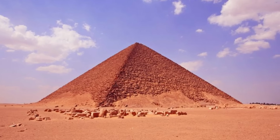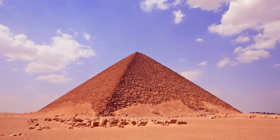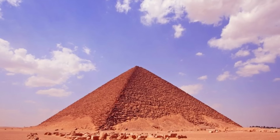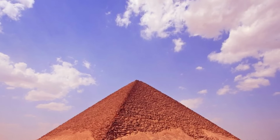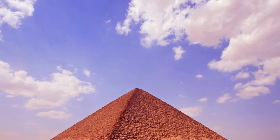Sneferu's final pyramid, the Red Pyramid, was a triumph of engineering and design. This pyramid marked a significant milestone in the evolution of pyramid construction, showcasing a perfected technique that would influence future generations. It was the first successful true pyramid, with smooth sides rising at a consistent angle to a pointed apex. The Red Pyramid's success laid the groundwork for the construction of even more ambitious projects.